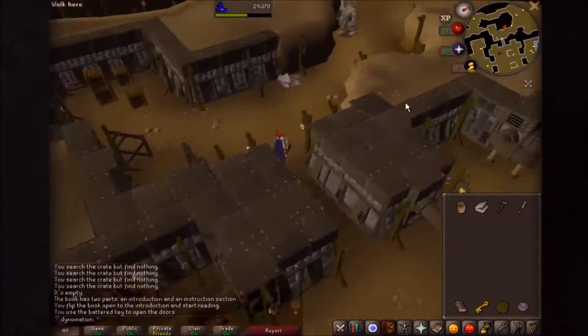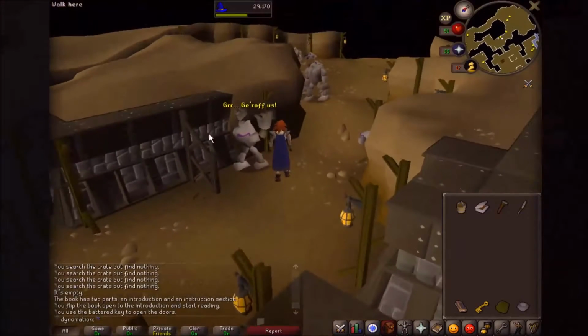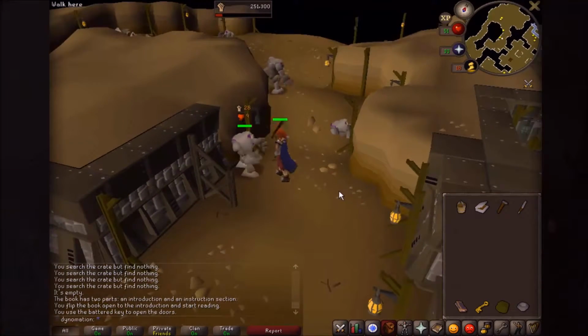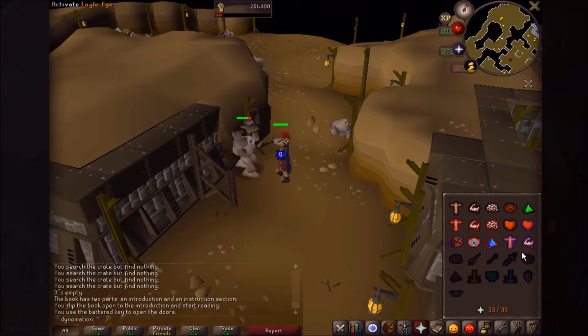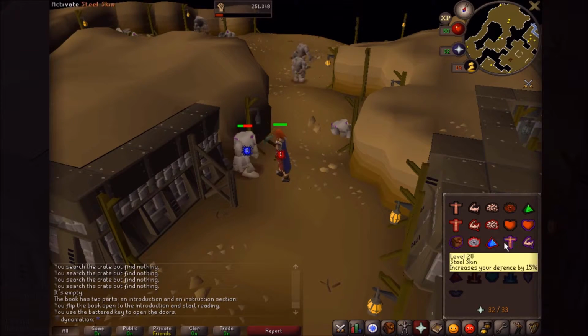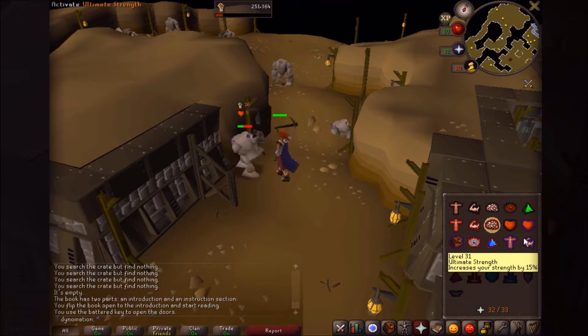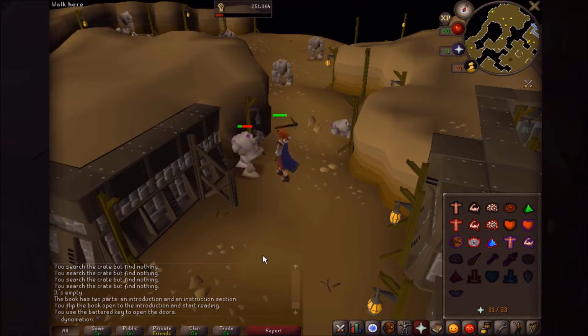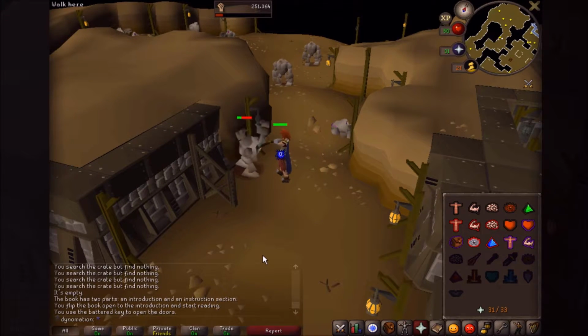Thick string at this rock. I'm going to get some elemental ore. Oh, it's alive. Okay, I guess we're beating it up now. Fish. Boom, prayer flicking. So good at this. Yeah. Beat this up.